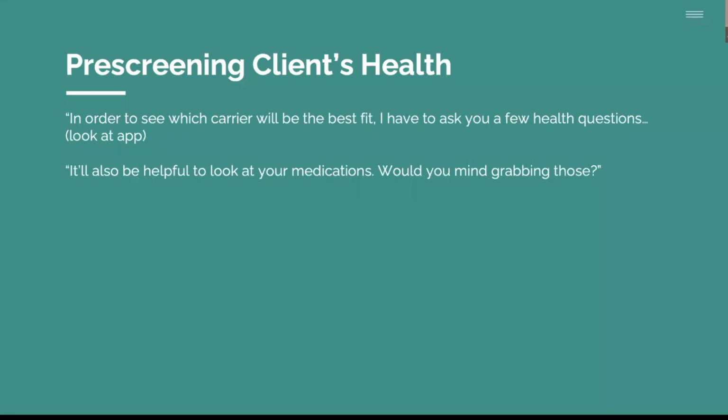And this is ahead of you taking the application. We haven't even gotten to that point yet. We haven't even pulled up a quote yet. Really, we're trying to pre-screen so that we can make sure that we can find a product that fits their health situation and their health background.